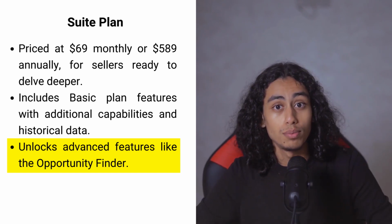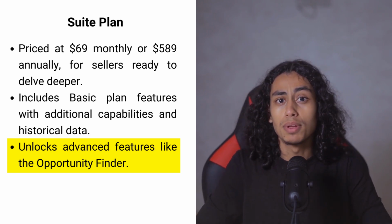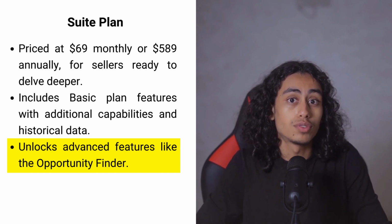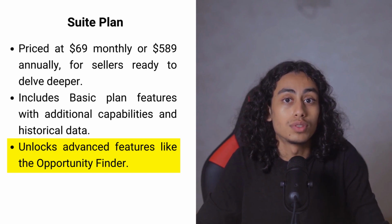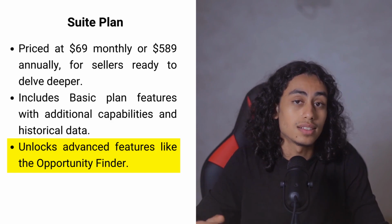Positioned as a suitable middle ground, it caters to sellers keen on expansion but not yet operating on a large scale. The suite plan offers a robust set of tools and features, providing users with the resources necessary to take their Amazon selling endeavors to the next level.